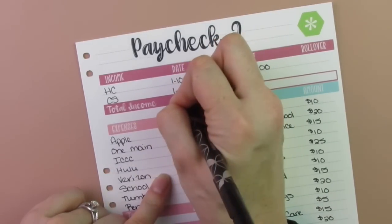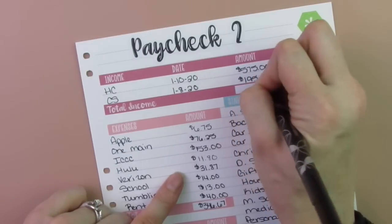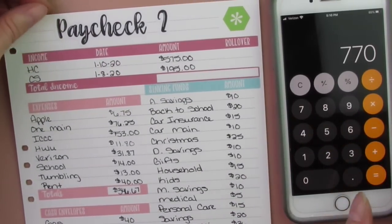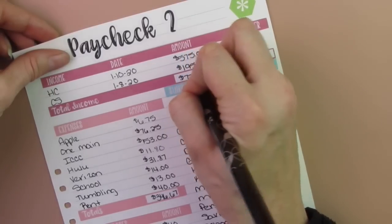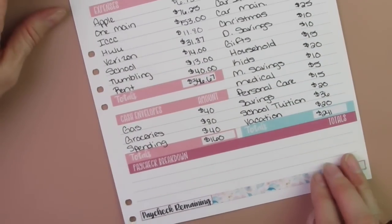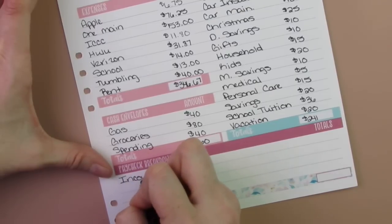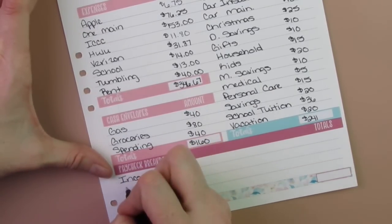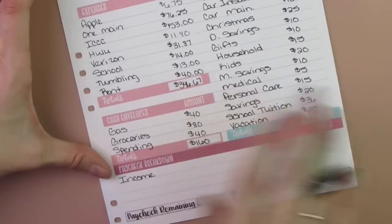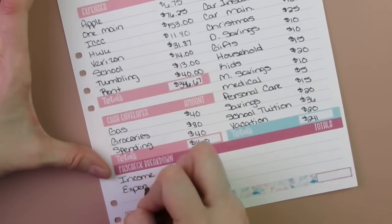And then my part-time job came in on the 8th, and that was $195. So for those two income amounts, we have $770. And now it does happen that sometimes my income does not cover all the expenses I have here, but I do have extra cushion in my checking account that basically sits in there as an extra debt snowball payment that I do one time per month. So it basically just sits there, and if I ever need to use it to cover a paycheck to paycheck budget because things don't pan out right, I definitely do. It doesn't happen often, but it's there if I need it.